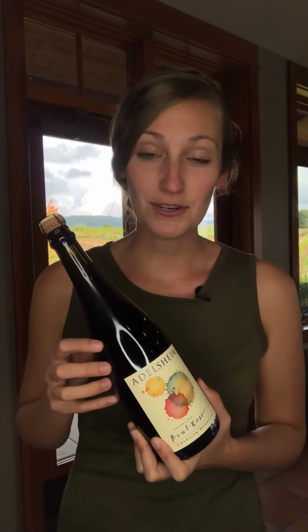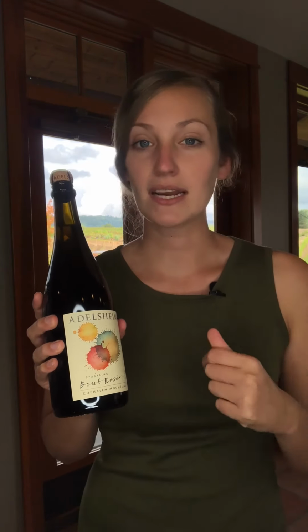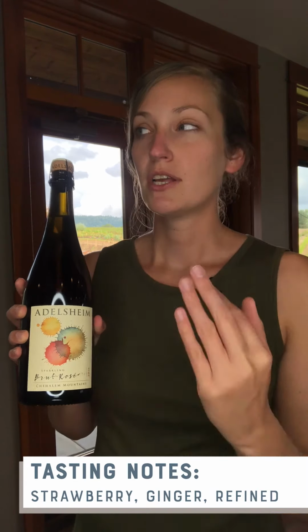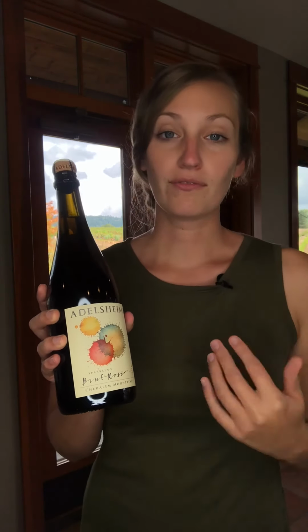Pretty amazing. Now, because this wine has been hanging out on its lees in tirage for a very long period of time, you are gonna get some really great complex flavors and aromas here in this wine. Everything from white peaches and white cherries to candied ginger to minerality to floral notes that are all very present in this sparkling wine.